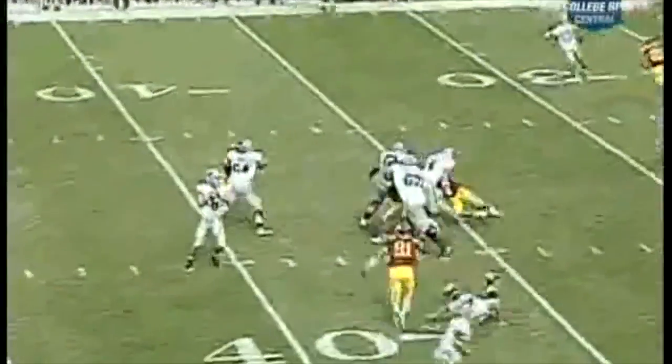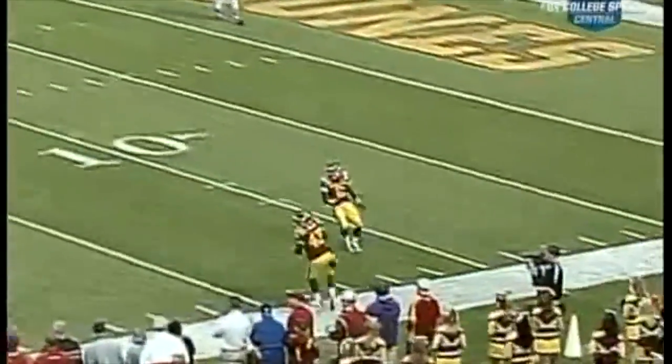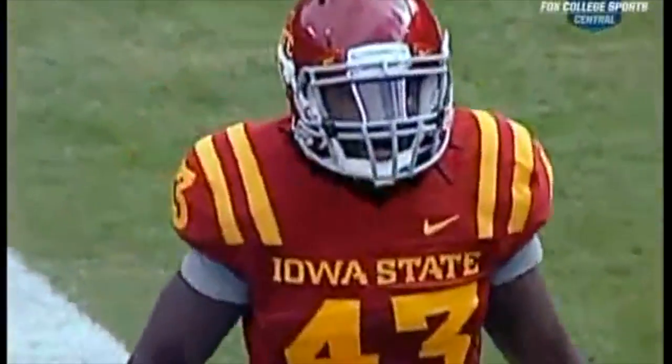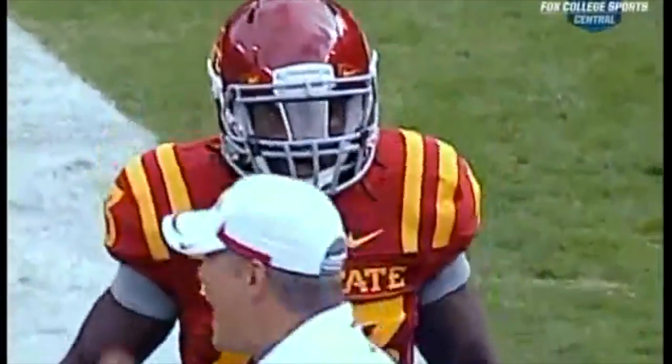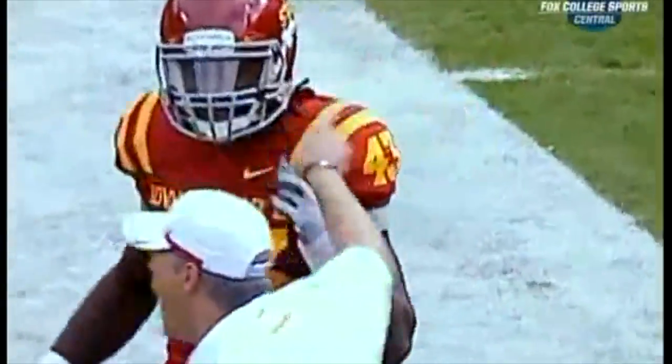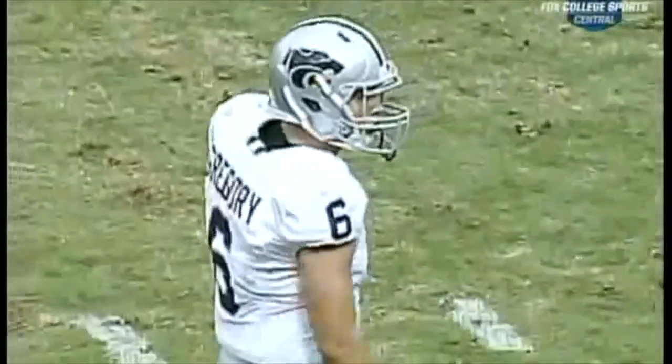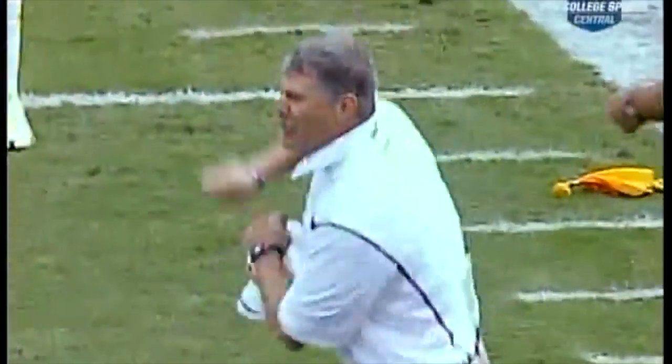On 3rd and 3, Gregory lofts it to the sideline, and flags on the play. Yeah, that's Fred Guerin right there on a push. Pass intended for Daniel Thomas. Coach Rhodes is trying to get an uncatchable football call. Need to see what the officials come up with.